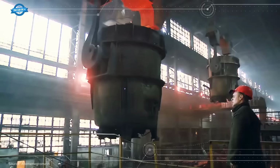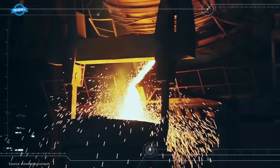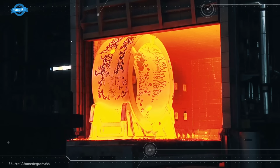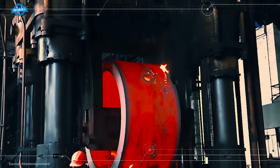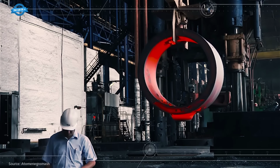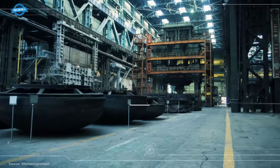The VVER 1200 reactor vessel comprises multiple shell rings, each serving a distinct purpose. The support shell ring stabilizes the reactor structure, while the central shell ring, exposed to neutron irradiation, influences the reactor's lifespan.